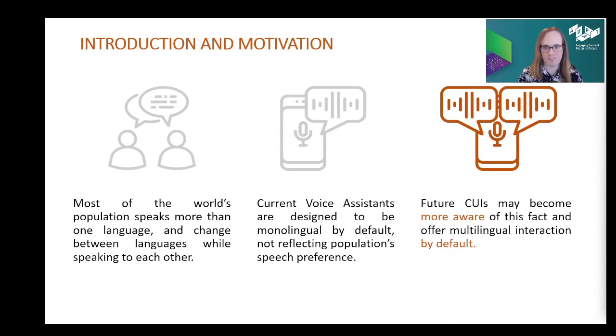Today, most of the world's population can speak more than one language. Current voice assistants are not designed for bilingual users, however, speaking only one language by default and lacking support for many languages, forcing many users to interact primarily in a language other than their native language.